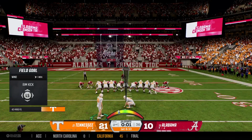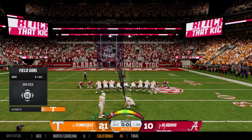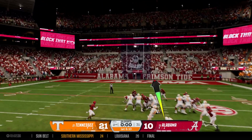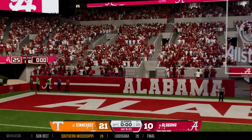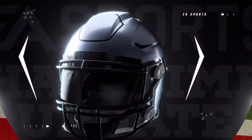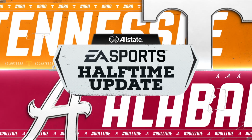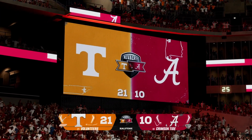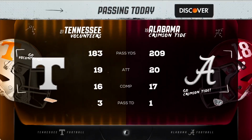And as the clock is winding down here in the first half, they'll send out the field goal team. This is not a straight-on kick, a 42-yarder from the right hash. The official says no good. After the miss, still an 11-point game, guys. First half in the books. Time now to join Kevin Connors in our halftime update.